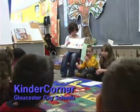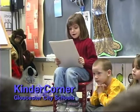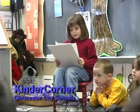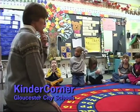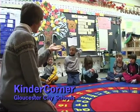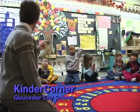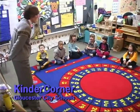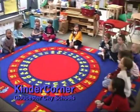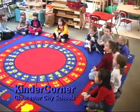Each classroom has an author's chair, a special chair that students may sit in when they wish to share their writing with the entire class. At the end of every day, the entire class gathers together during Let's Think About It to reflect upon what they learned. Class discussion revolves around activities that help children summarize the day's events. The purpose of this activity is to reinforce the skills and concepts that were presented earlier.